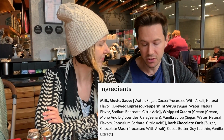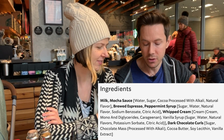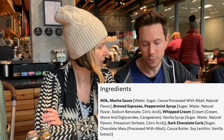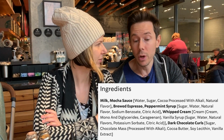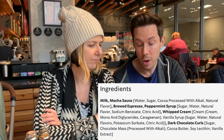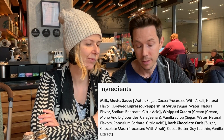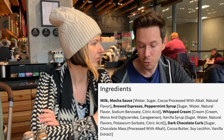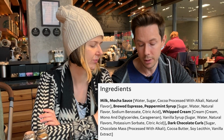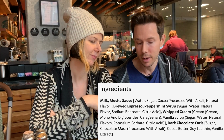Then there's peppermint syrup, which is the killer. Well, it's natural flavors and sodium benzoate, which is a nasty preservative, so that's kind of a bummer. You can literally just put peppermint extract in there, it'd be fine. The real kicker is the whipped cream. Whipped cream, once again, has mono and diglycerides and carrageenan. Bad news. Then there's vanilla syrup. So there's peppermint syrup, vanilla syrup, which is more natural flavors, more sorbates. And then a little bit of cocoa butter, which isn't bad, but that's unfortunate.